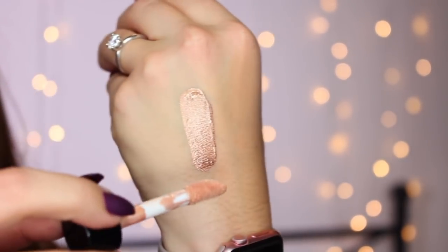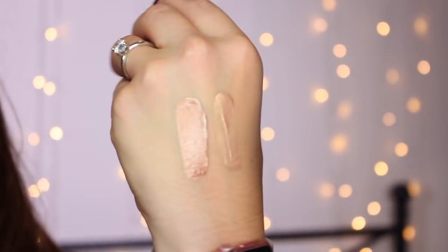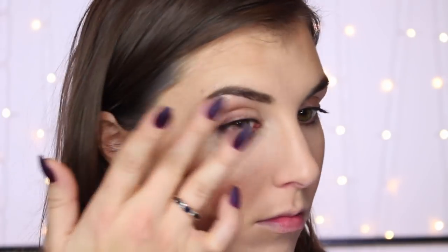The first of which is Goddess Glow, which is a golden champagne that I use across the top of my cheekbones, that you'll see in this demo. And then I also have Go With The Glow, which is this gorgeous bronzy glow, because I wanted to see, they have a good spectrum of shades in this collection, all the way from frosty white to something like this bronze goddess glow. And so I wanted to see just how pigmented those were, to see how they might cater to those with everyone from super fair skin tones to super deep skin tones.